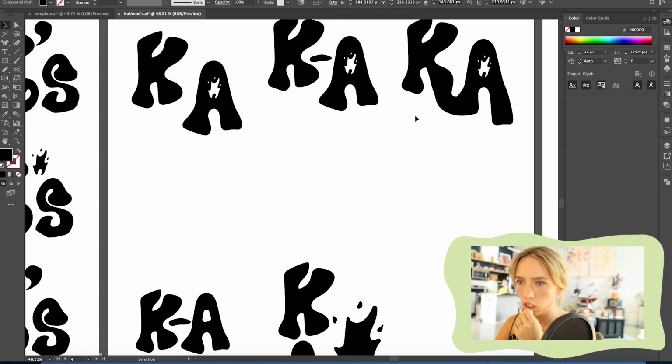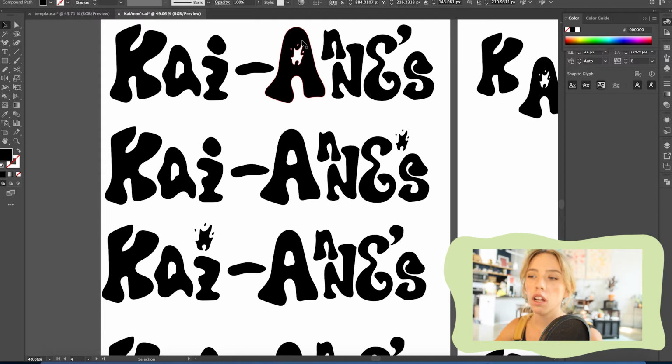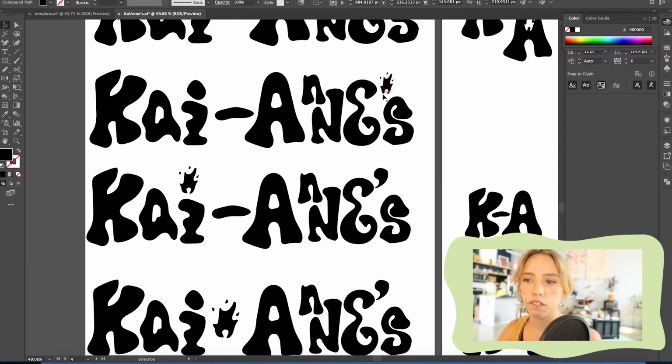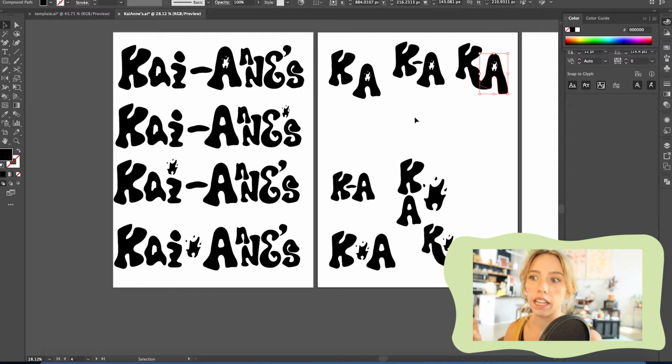This is kind of like a rough idea. I'm gonna clean it up a little bit, but a rough idea of where I wanna go. I had the fire inside of the A, I have the fire as the apostrophe, I have the fire over the I, and I have the fire as the dash. And I like all of these versions. I think they're strong, so I went ahead and started to try to figure out what some secondary logos would be like. And I really like the way these ones look.